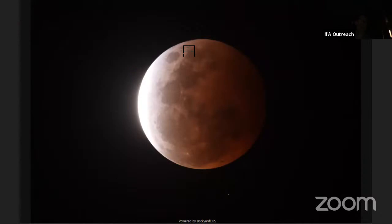It looks beautiful here right now. About 10 minutes from the beginning of totality.